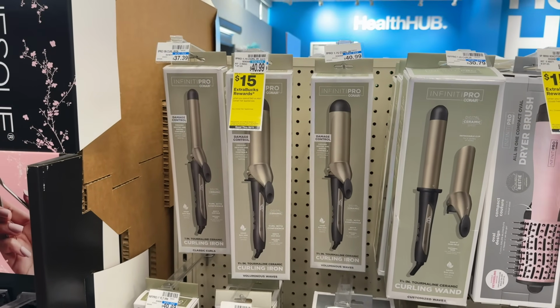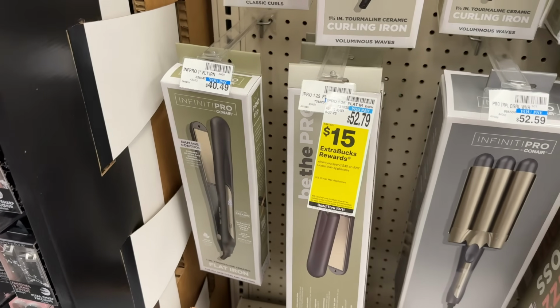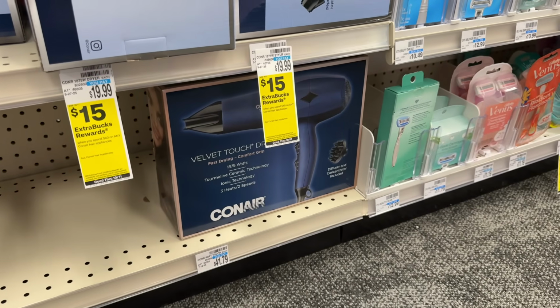And then these items are spend $40 before coupons and you earn back a $15 extra buck. So you'd pay $30.49, and after getting back the $15 extra buck, it would make it just $15.49. And if you have any percent off CRT, you can pair that in to make it even cheaper.